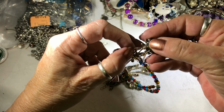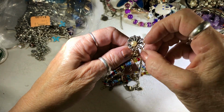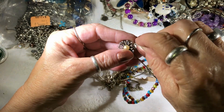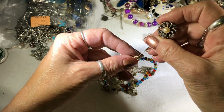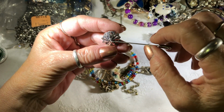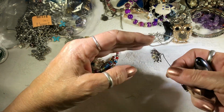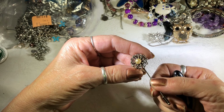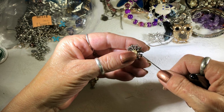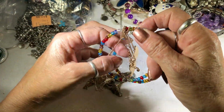So, just going to. It's a small bag. Not much in it. Little stick pin with the pearl. Looks kind of like silver. Not sure. I'm gonna test it.